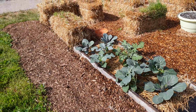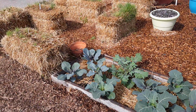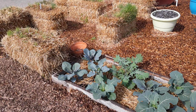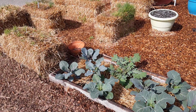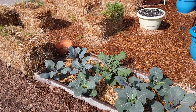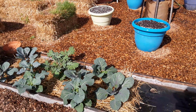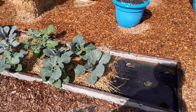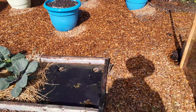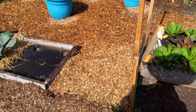And then there's just straw put between the plants on top of the rubber, just to keep the mat from getting too hot and keep the plants cooler. But there's absolutely no weeding with this and no watering. And then the rubber itself acts as a mulch so that it prevents evaporation. So you have less evaporation, which you also have with all the cardboard. It conserves the moisture in the ground, so you're not having to water quite as much.